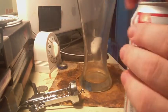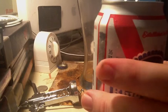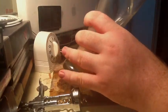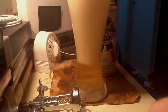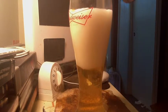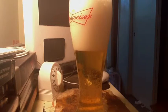And let's open this baby up. There you go. There's the sound. And here we go. PBR. You can see we're getting a lot of fizz here, but it's rapidly going away as we expect with adjuncts. Really quick.